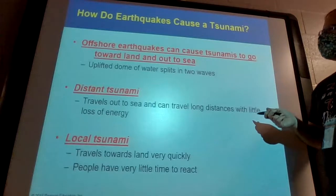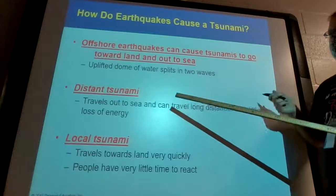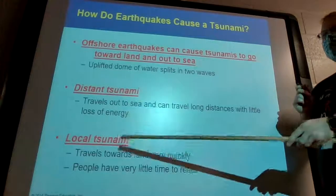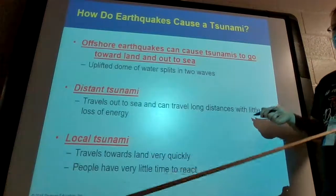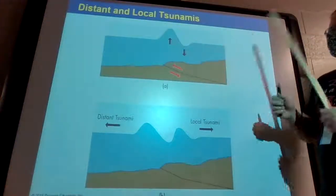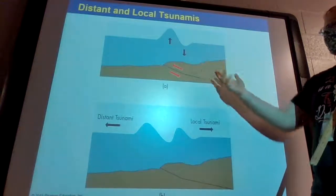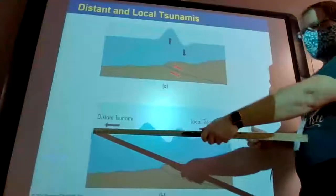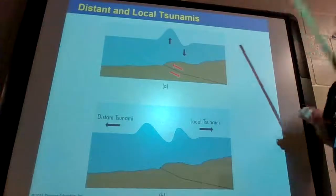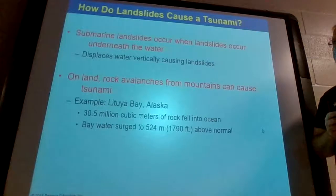So offshore earthquakes can cause tsunamis to go out towards land or towards sea, which we'll see in a second. You can have distant tsunamis from way far away, from places you can't even see, or you can have local tsunamis from an earthquake that happened in your own part of the world. They're showing you here, you can see this direction is going to be closer to shore because we're getting less shallow. The earthquake happens, and the tsunami is going to go in both directions. You're going to have one that gets to shore very quickly, and one that goes out into the ocean and might show up all the way across the other side of the ocean later on that day.